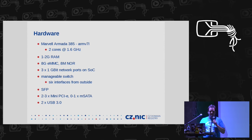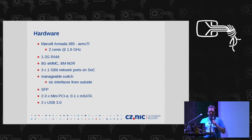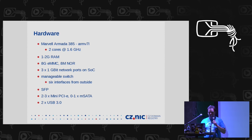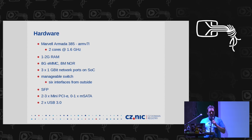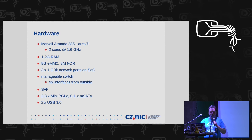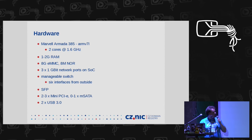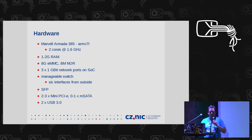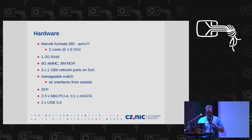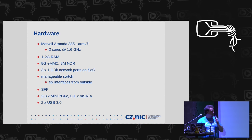We have a manageable switch that can understand VLANs. We have SFP, so if you have a fiber at home, you can use our router. We have three mini PCIs, and one is switchable between mini PCI mode and mSATA. So if 8 gigs of storage is not enough, you could put an SSD inside and use it as a server. And we have two USB 3s if you want to extend it a little bit more.